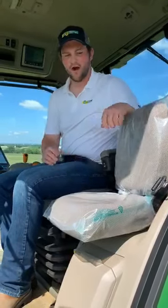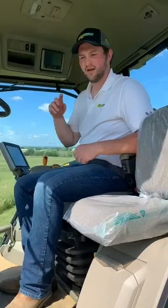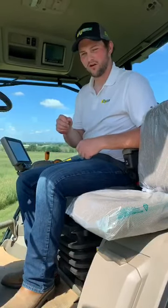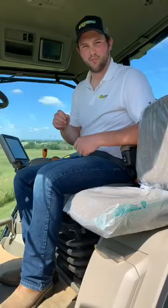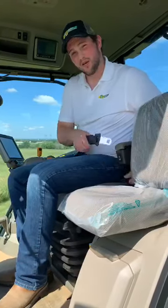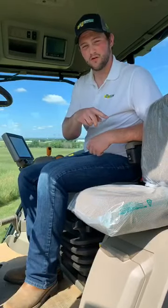So riding on fenders, riding on laps, riding on the steps, all of those are not safe, and you can fall off and get hurt. Very, very poor practice to do that, but definitely if you're inside a cab, you need to wear this seatbelt and make sure your passenger's secured too if there's a seat for them.